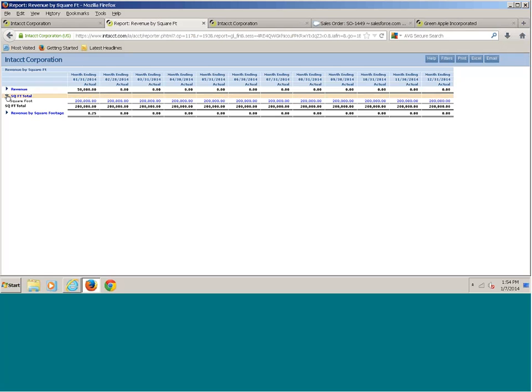I've set up a report where I've got financial information, revenue, bouncing back against what I call a statistical account in Intacct, square foot. This 200,000 represents the total square feet that I have in warehouse space, and I'm calculating that out to see that I've got 25 cents per square foot as of this month. So as I key in more revenue, it will continue to drive this number here. And then I've set it up as a 12-month rolling bucketed type report.